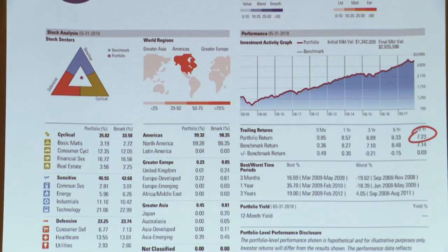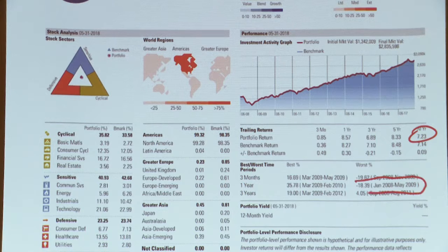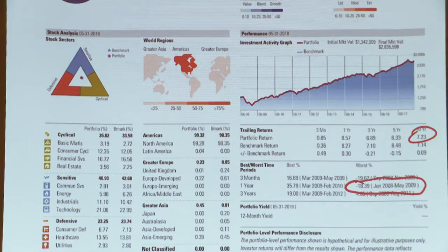Yeah, I sure do. And what else is interesting to me is that the drawdown, peak to trough drawdown, the loss potential of this portfolio is 18%.